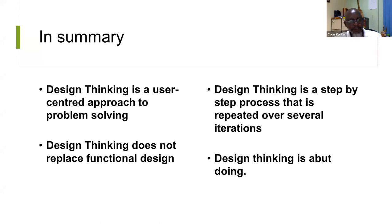And you will find that even though it does not replace the other hands-on aspects of design, it sort of leads to more enlightened solutions. And in cases, it really leads you to a more efficient design, right? It can help to reduce cost in the long run because you would not make as many mistakes at the design or at the production step of the game. So it really helps in that regard, but it certainly does not replace it. It complements not just functional design, but process design and other areas that you may think of applying this particular philosophy to. Of course, it is a step-by-step process and repeated over several iterations in order for you to arrive at the ideal solution. And finally, design thinking is really about doing.